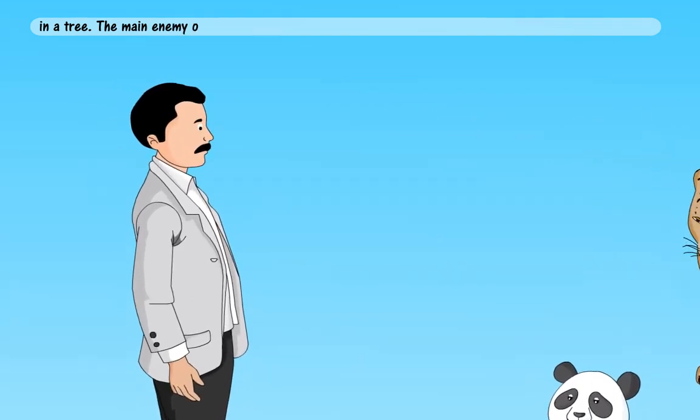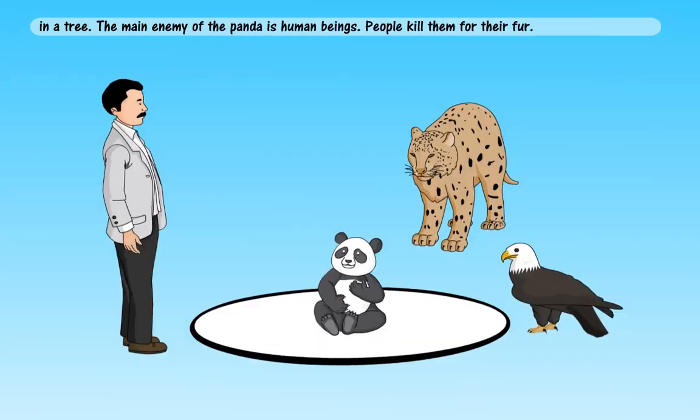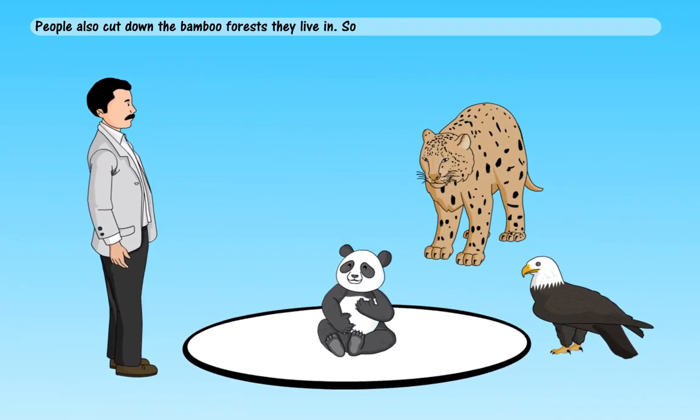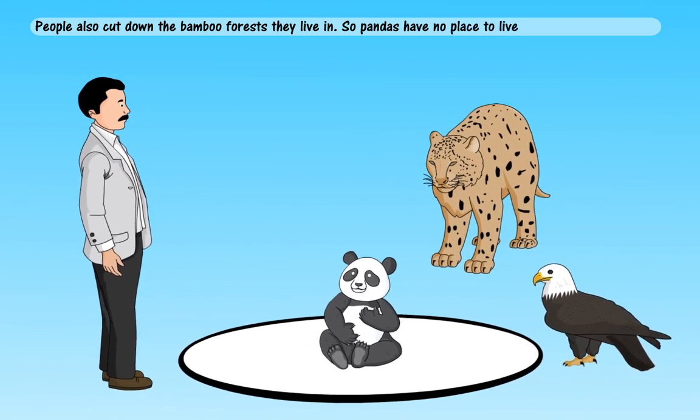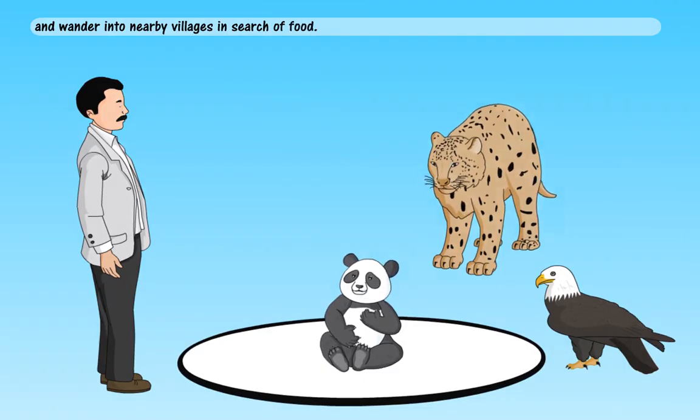The main enemy of the panda is human beings. People kill them for their fur. People also cut down the bamboo forests they live in. So pandas have no place to live and wander into nearby villages in search of food.